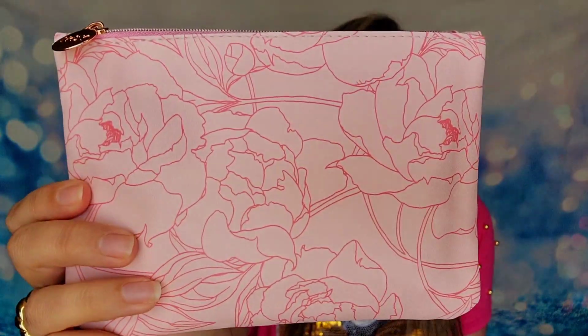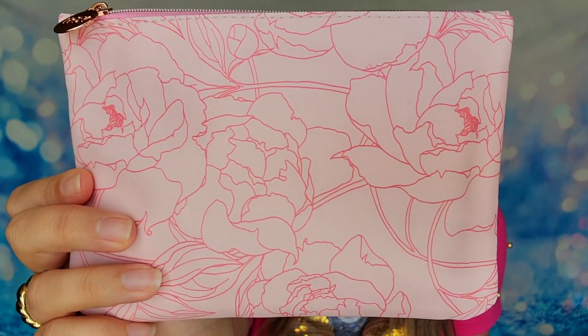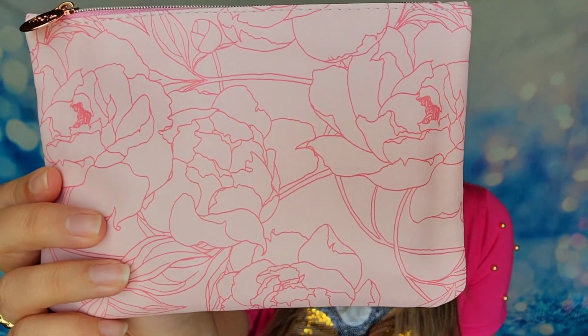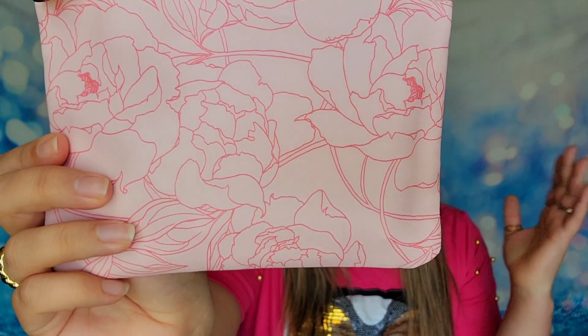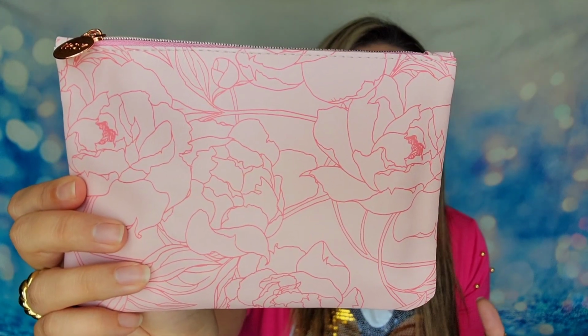So this is what the bag itself looks like. And I have to tell you guys, it is beautiful. I think it is a gorgeous print. Ironically, it's called Smell the Roses, and I don't feel like these look like roses. To me, they look like peonies. Now, I could be totally off base. Maybe it's just like an artist's interpretation of roses, but I don't know. I just don't see roses personally, but it's still very, very cute.